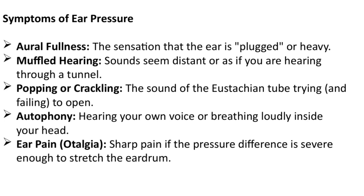Next, you might notice muffled hearing. Sounds can seem distant or like you're hearing through a tunnel. That's because the pressure change affects how sound waves reach your eardrum. You could also experience popping or crackling sounds. This happens when your eustachian tube tries to open to equalize pressure, but struggles or fails temporarily, creating those familiar sounds.